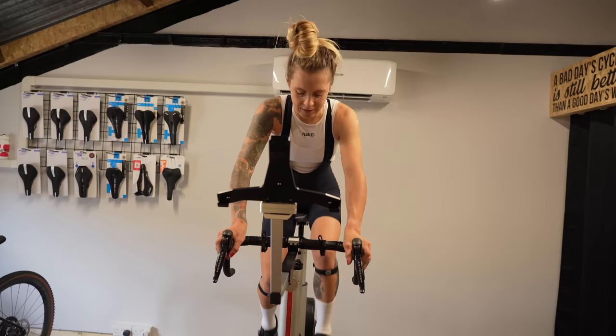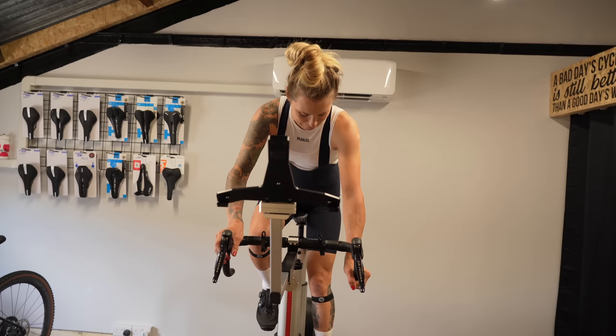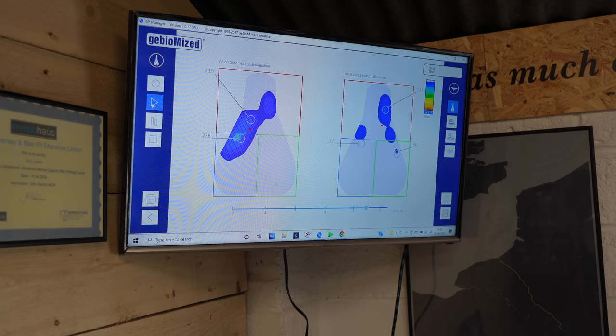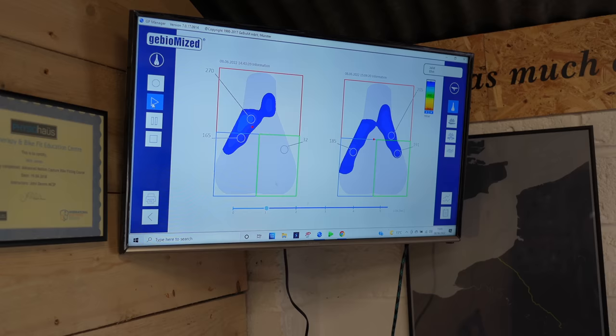Let's see what difference the tweaks have made. Ooh, if I can clip in. I've got new tweaks. Right. Okay. So that red dot there is your center of mass. So it's moved. Yeah. More into the centre. Yeah. So we've tweaked your back end, so your saddle setback, your saddle height, that sort of stuff. Now we'll tweak the front end and then we'll see what difference that makes.